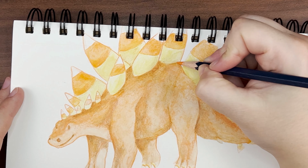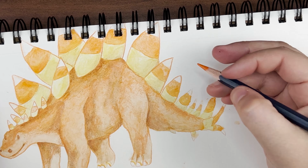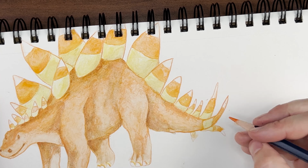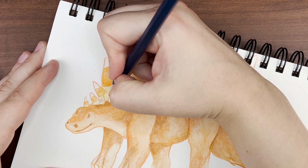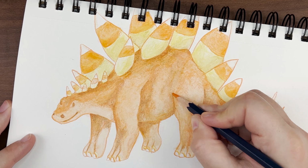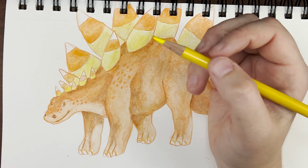So far, this candy corn Stegosaurus looks so happy and silly, and he looks very much so like there's no thoughts, just vibes. Once I was okay with how the water blending was turning out, I let it dry and took my orange watercolor pencil and really tried to define the outlines even more. The orange pencil wasn't quite as dark as I would have liked, and I was very tempted to get my ink fine liner pen out, but I wanted to challenge myself because I do kind of use ink outlines as a crutch sometimes, I feel like.